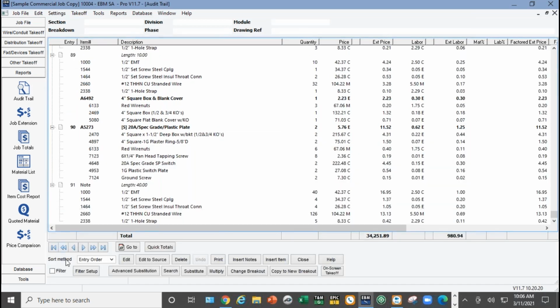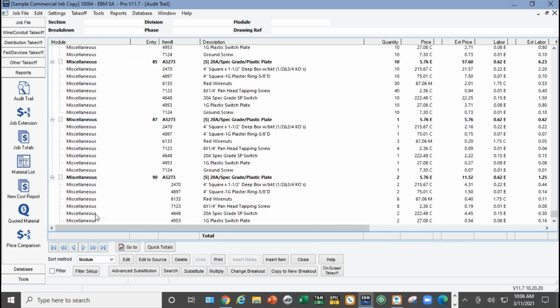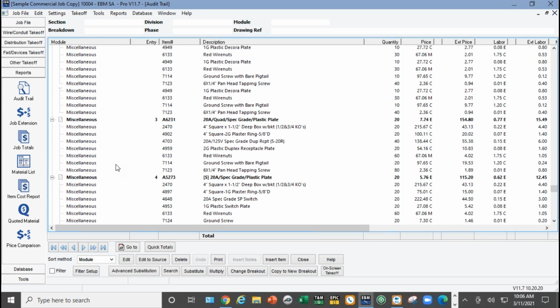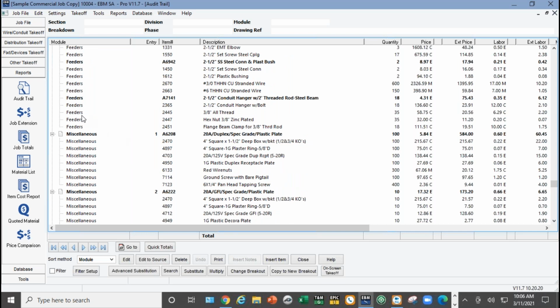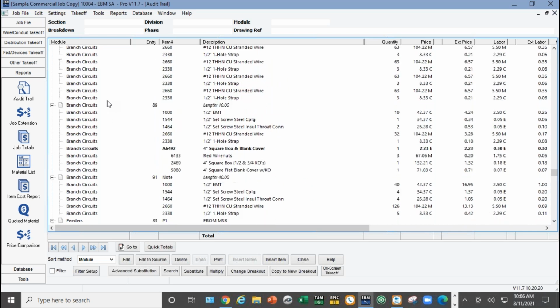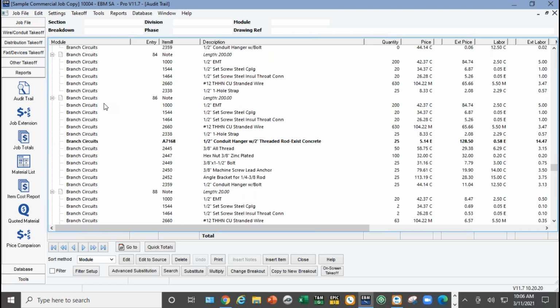Is it gives you the additional filters down here. Now the Plus version has the ability to sort the audit trail. So if I want to sort by module, for example, and then it groups all of the entries by the module you took it off in. So a good example would be feeders, there's miscellaneous takeoff, there's some branch circuits, there's lighting, etc. So that's a standard feature in the standard of the Plus version.